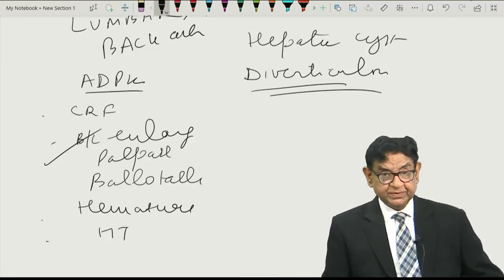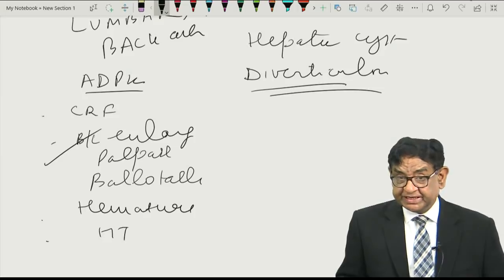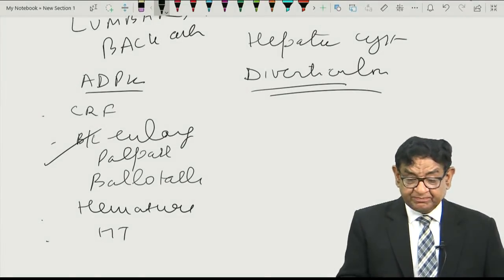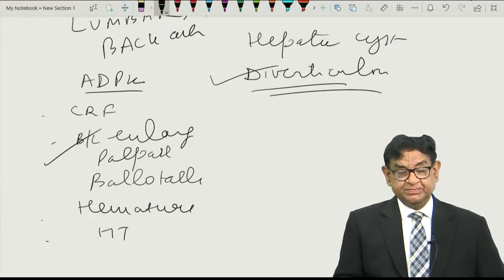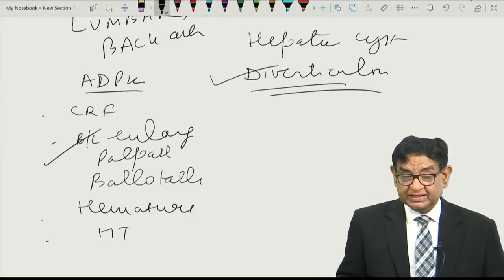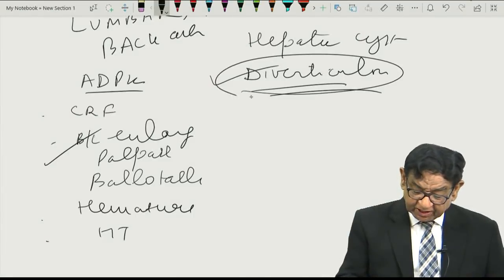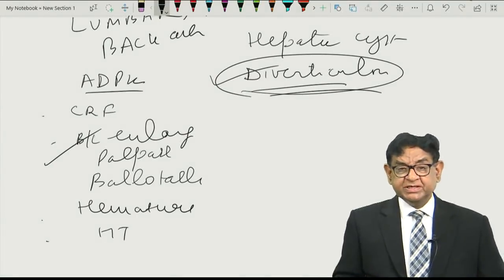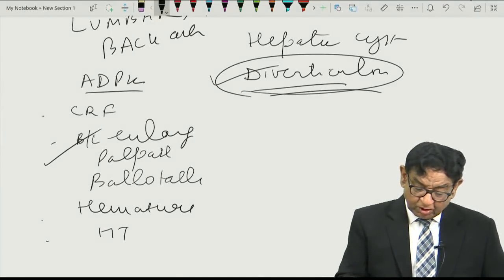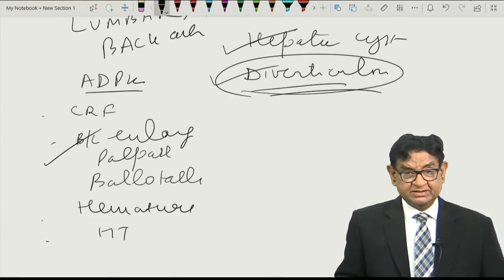Here I would like to add something. If you read the 12th edition of Harrison and the 15th edition of Harrison, there it says the most common extrarenal feature is diverticulosis. In fact, this question had come in 2007 also in the PG exam, and the answer then was diverticulosis. But in subsequent editions, if you read the 19th or 20th edition, they say the most common extrarenal manifestation is hepatic cyst. Hence, this is the best answer.